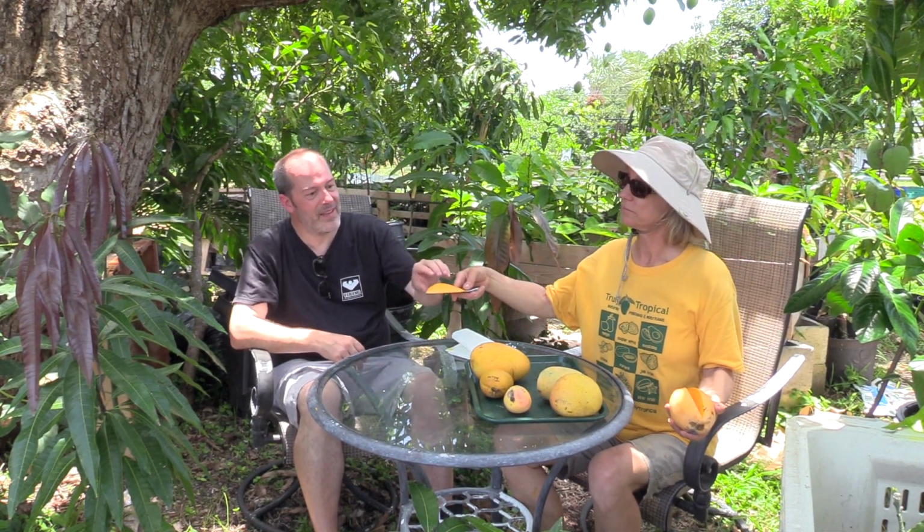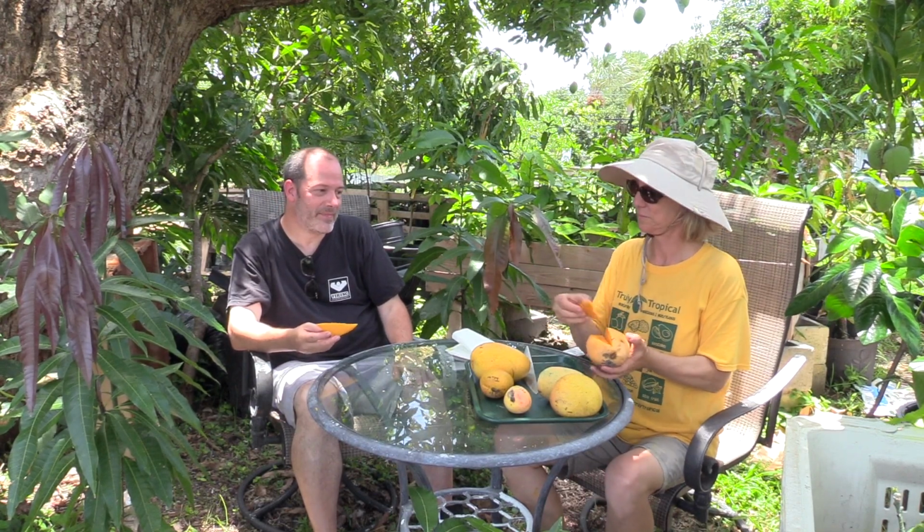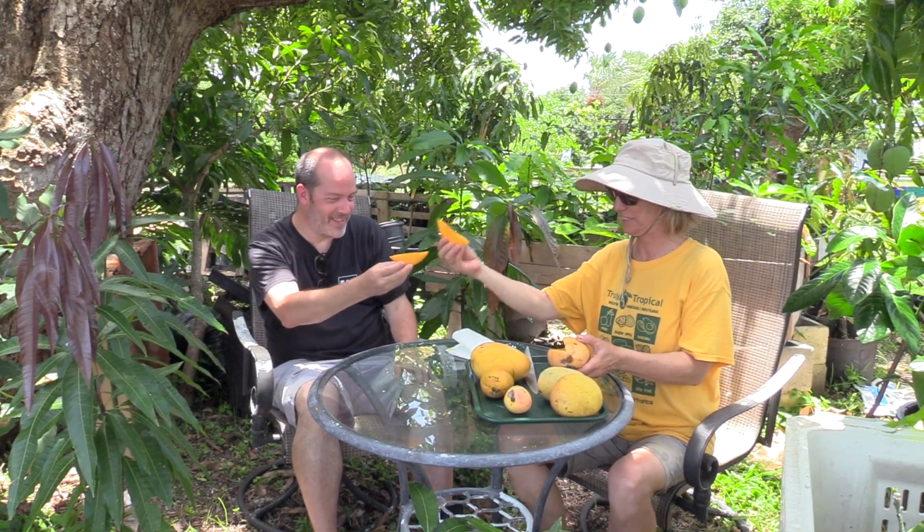This particular unknown fruit will be our first. And yeah, it's a rather large fruit. I would say that it's close to 2 pounds. So here we go. Cheers. Cheers.